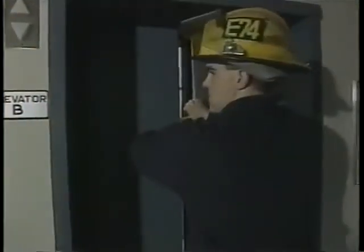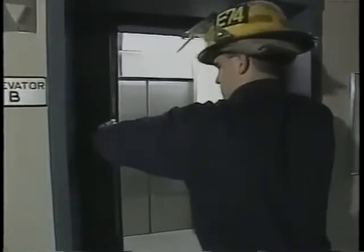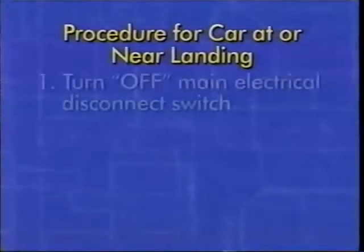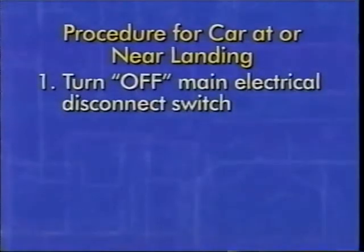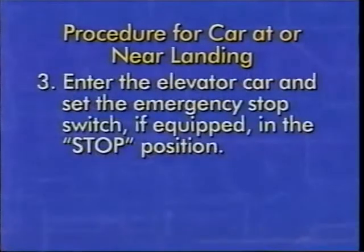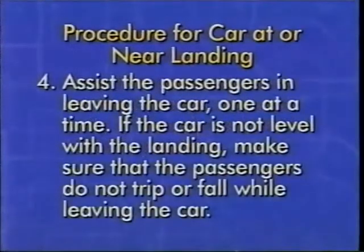When a car is located at or near a landing, it might be possible that the hoistway door is unlocked and the hoistway and car doors can be opened by hand. Under these conditions, proceed as follows. Turn off the main electrical disconnect switch. Open the doors by hand. Enter the elevator car and set the emergency stop switch, if equipped, in the stop position. Assist the passengers in leaving the car one at a time.